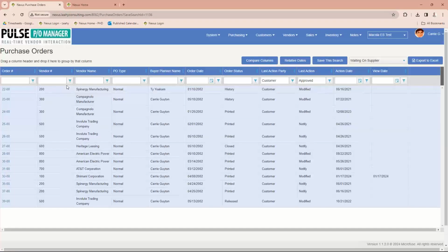Well, let's first go into the waiting on suppliers. If you noticed on there, it had a number of 12 that were waiting for a response from a supplier. Showing you a little bit of the layout of the screen first, I've got predefined columns. And if you're familiar with our Pulse dashboard software, it's a little bit the same idea to where I can just drag and drop any of my columns to rearrange it. If I were to leave and come back, it's going to go back to my default.